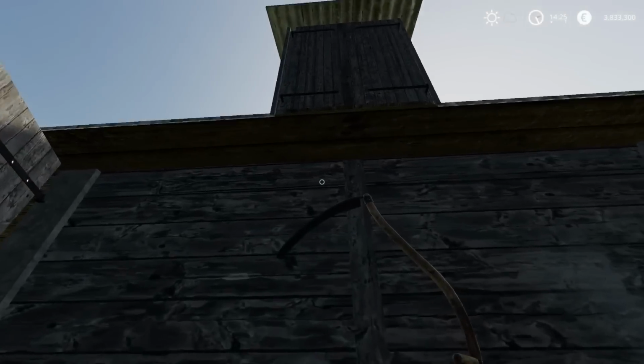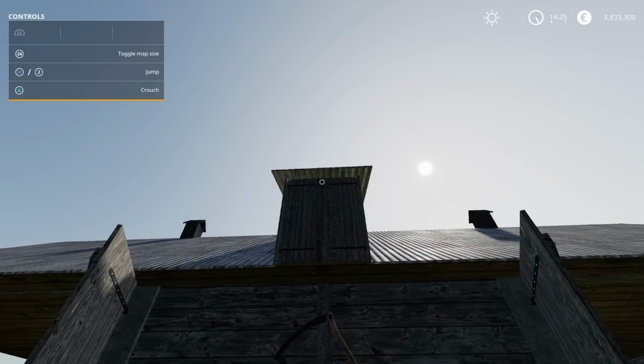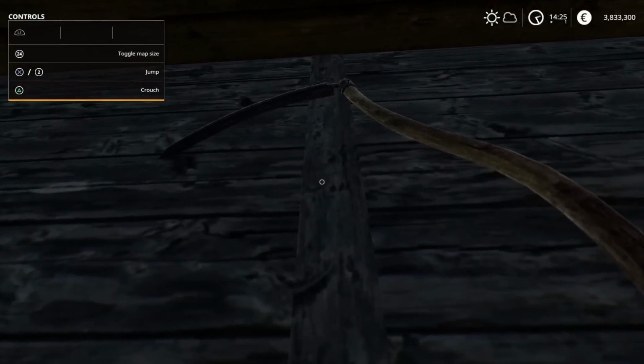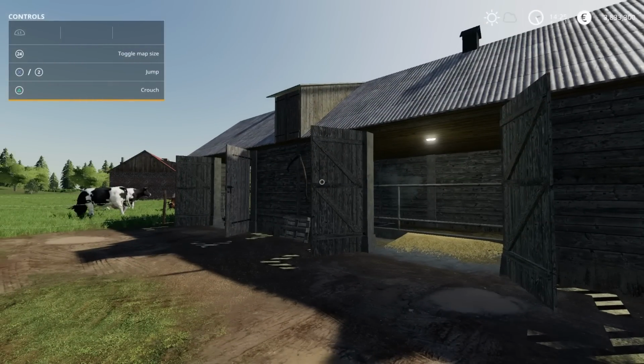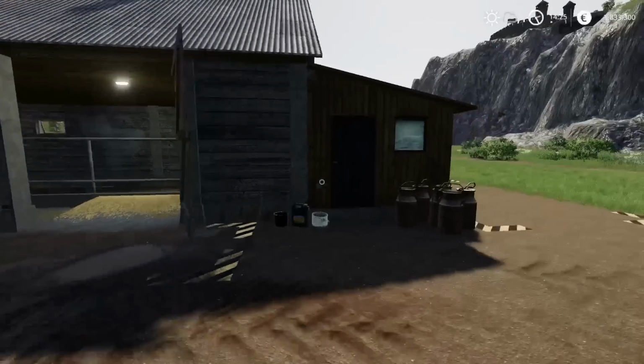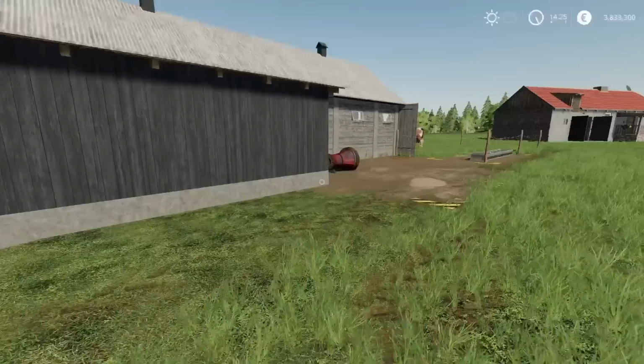I wonder, does that open up there? Don't think so. You never know, do you? No. I can't seem to get it to open. Anyway, so there you go. That's where the manure comes out from. Those are the feed points, and that's the Cows Barn Old by Svitch.